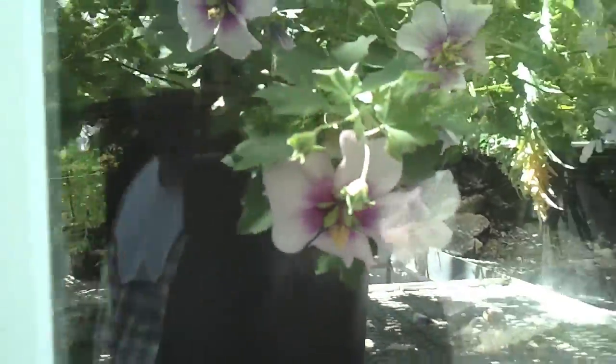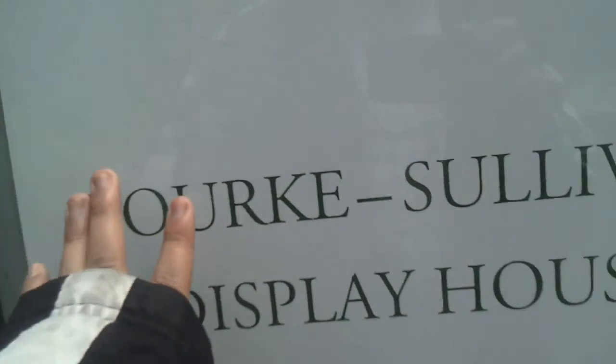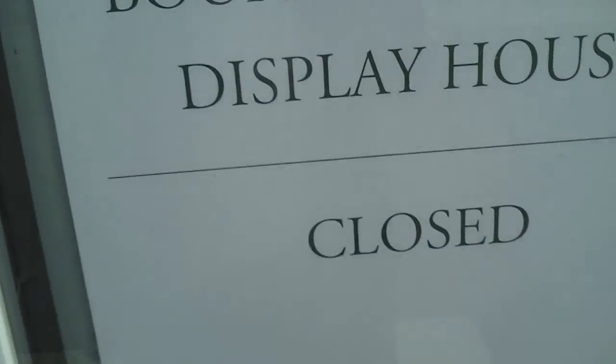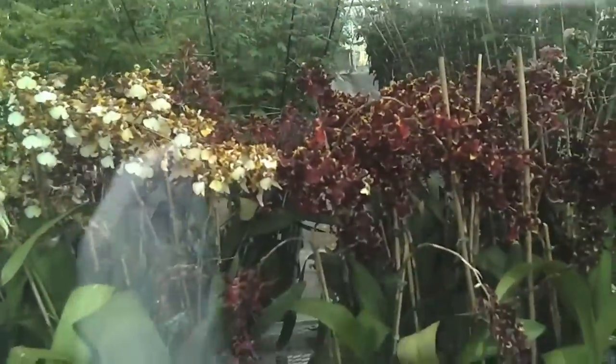Where we have our hibiscus in flower. It's really interesting hibiscus, white with purple on the inside. And let's go around to the other side, see what we have. It's closed. The Bork Sullivan display house is currently closed, and this looks like a permanent sign. It's actually bolted down there, which is kind of sad, because right next to it, it's a beautiful display of Oncidium type orchids.